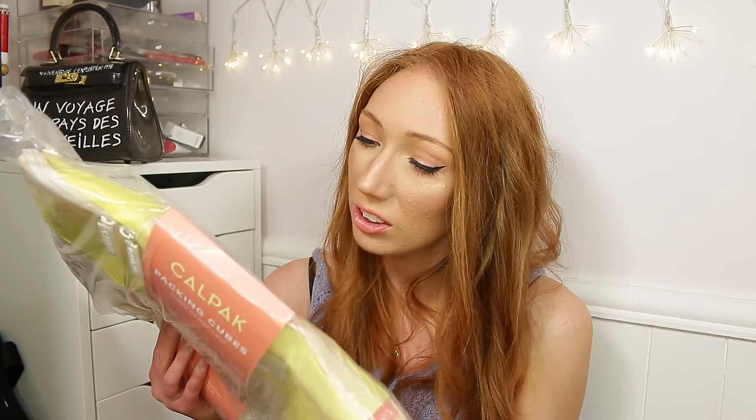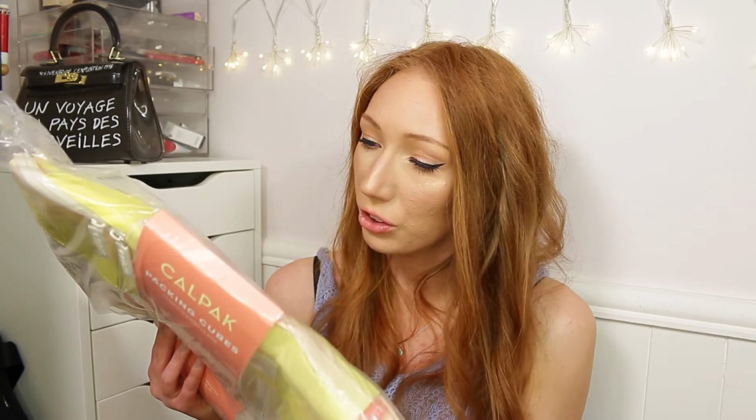I think the only things that I've had are things to do with my makeup items, my beauty items, and I just pack them in like a little bag. And especially when we can actually go on holiday again, this will be really good. It says it fits perfectly into luggage, drawers, tote bags, gym bags, trunk space and more.